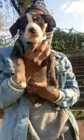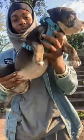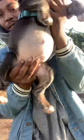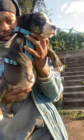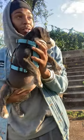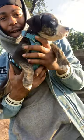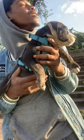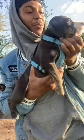Ruby, we've been going the wrong way. Sun over here. She got nice little brindle markers on the inside of her legs, both inside of the legs, outside of the legs, and then right on the cheeks, like a regular tri would have. Man, look at this pup. Can't be more happy with this pup.